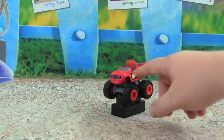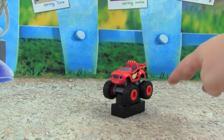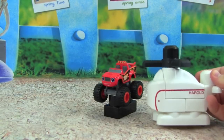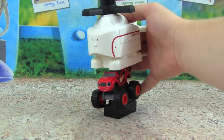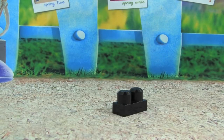Gaskets, I can't believe I'm stuck on this Mega Block. I can't move. I sure hope Thomas and Harold can get here soon. Oh, Harold, am I glad to see you. Can you please help me? Of course. Whoa, good job. Harold's picking Blaze up. Great rescue, Harold.